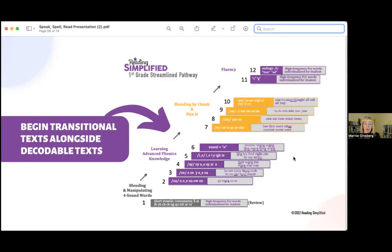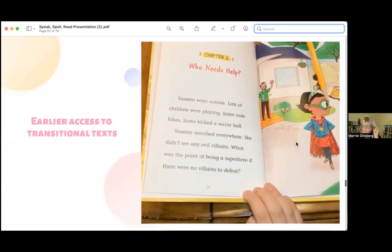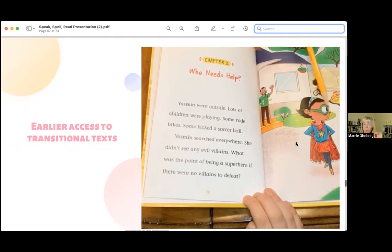Once kids get to around the 5th, the 6th, or the 7th step, they've acquired a lot of advanced phonics knowledge. They've learned a lot of long vowels and various spellings. And then we can start to not just give them decodable text, but we can give them a transitional text, say like Messy Bessie or Henry and Mudge or Little Bear or Frog and Toad. We can get there earlier because of some of the things that we've set the child up for. And what's the advantage of getting there earlier?